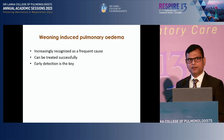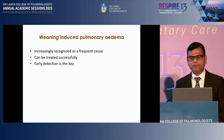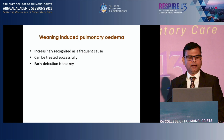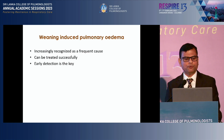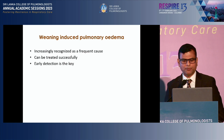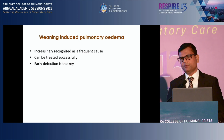So the other reason is the weaning-induced pulmonary edema. This is actually increasingly being recognized as one of the most common causes of weaning failure. In fact, certain recent articles said more than one-third of patients experience some amount of pulmonary edema during this. Basically, this happens in patients who have been diagnosed or undiagnosed with some kind of myocardial dysfunction, but even in patients with no significant myocardial problem.